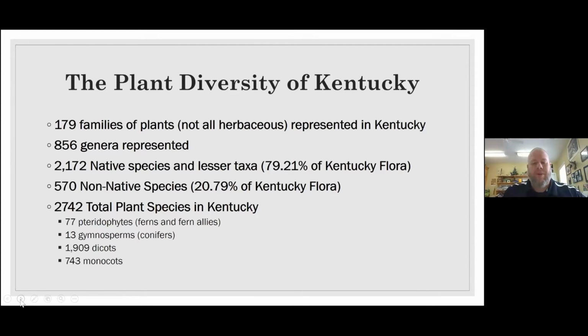And these are some different numbers than a presentation that I did recently. We had looked at, and we'll actually examine those numbers a little bit as well, over 2,100, nearly 2,200 native species in Kentucky, and then 570 non-native species, 2,742 different species found in Kentucky.